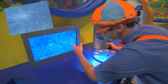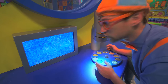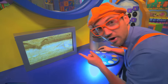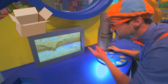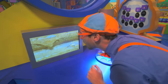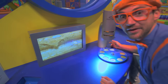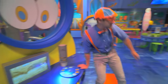Looks like there's so much space right there. But when I look at it down here, it kind of looks like a t-shirt. Whoa, and then, whoa, look at that. That is cardboard, like a cardboard box. But that's really close. Whoa, pretty cool. Microscopes are so cool. Okay, let's see what else is around here.